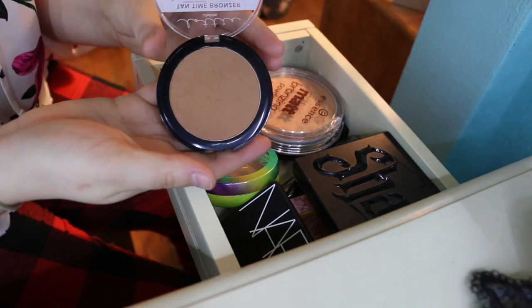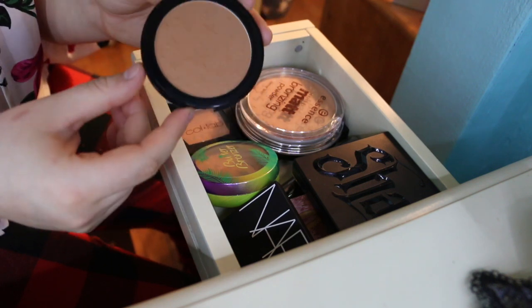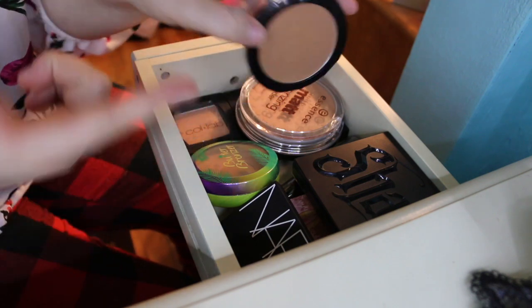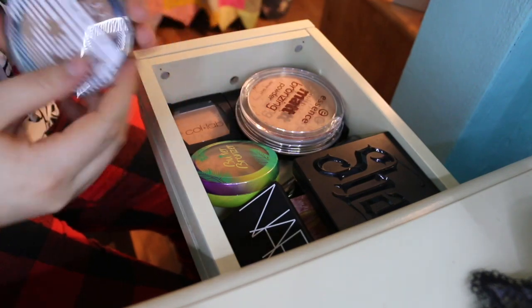Next is this Lottie London Tan Time Bronzer in the shade Light Medium. It is very dark. This is probably the darkest bronzer that I own. I've used it one time and I looked super dark, but it was very, very pretty and so easy to blend and so soft. Ugh, so pretty. I don't know if you guys can see that. It's the darkest bronzer I have, so I'm actually super excited to keep trying this.